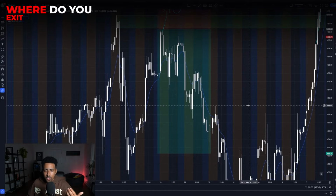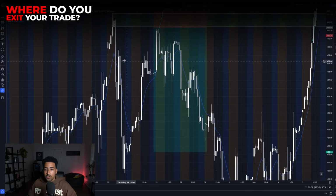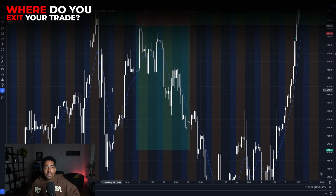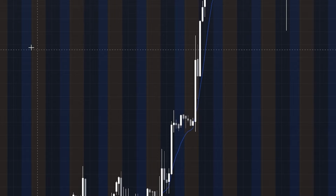And so to answer the question of where do you exit, it's actually very, very simple. What you're gonna do is hold all the way until the next order block. That's it. So find the area where you see the next order block down.